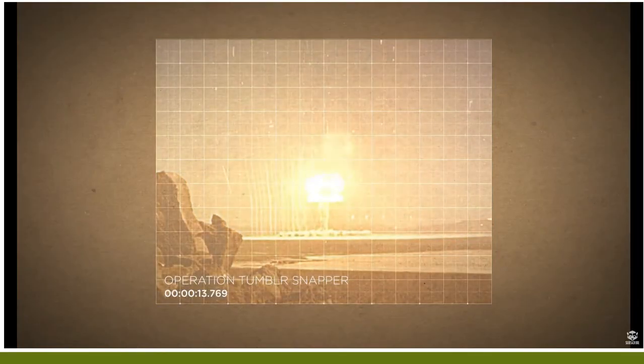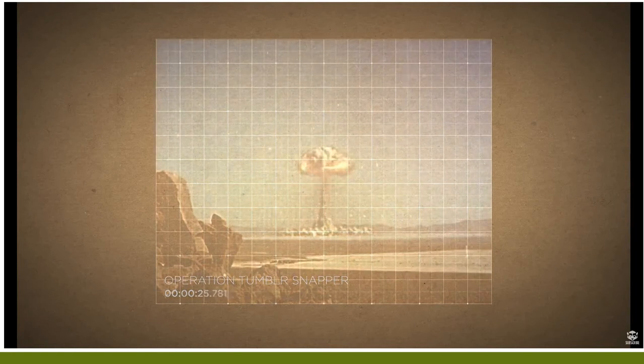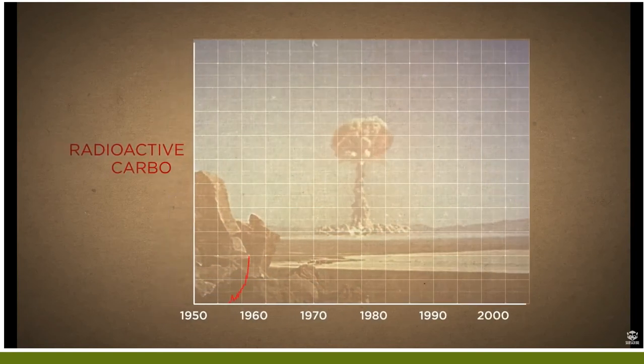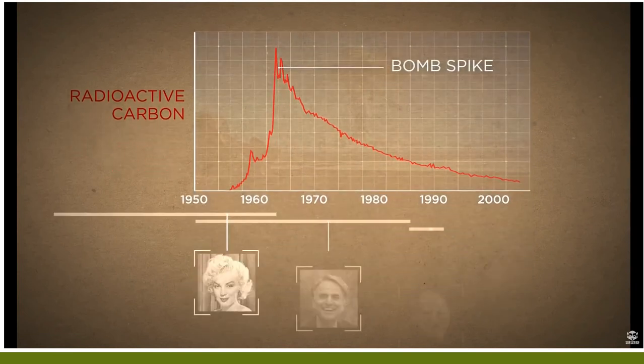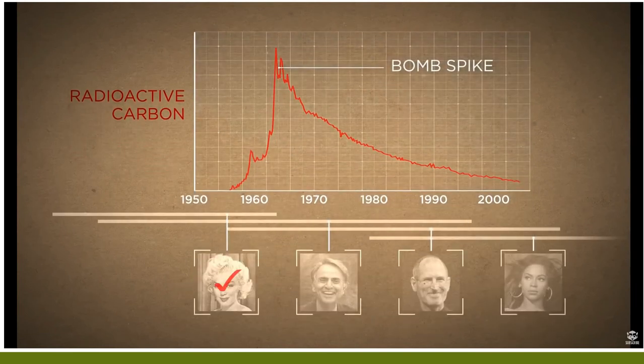Back in the 1950s, nuclear testing flooded the world with huge amounts of radioactive carbon. We call it a bomb spike in the atmosphere. And anyone who lived through it or was born after it has lots of that radiocarbon in their bones. But in our sample, Kennett didn't find this marker. So we can say definitively that this person did not live after 1955.